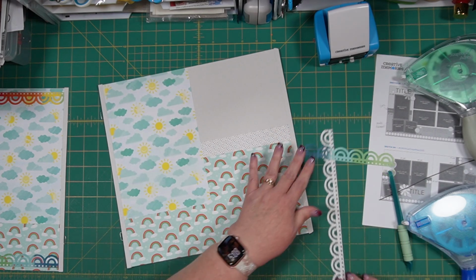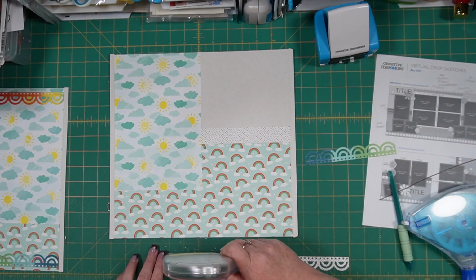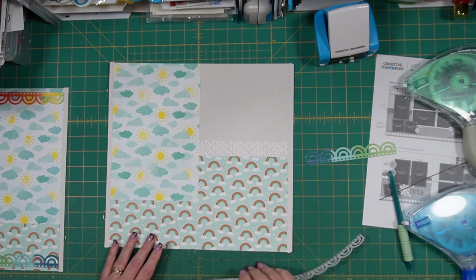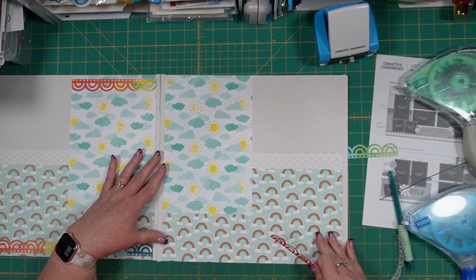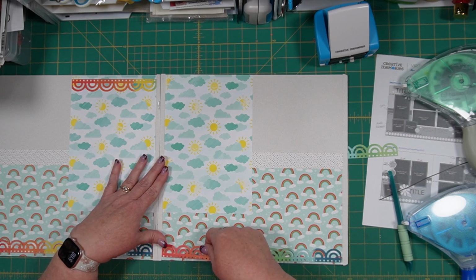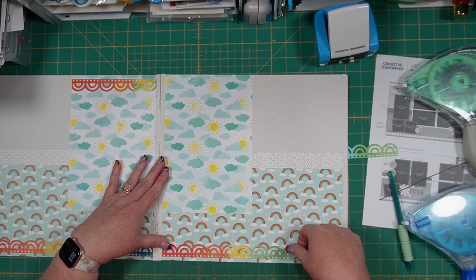Then we're going to take our arches and do like this. And if you want to, you can put your pages together, and that way you can ensure that you're lining up your border with the other side. It's not as critical when it's only 1/4 of an inch from the edge, but you never know.